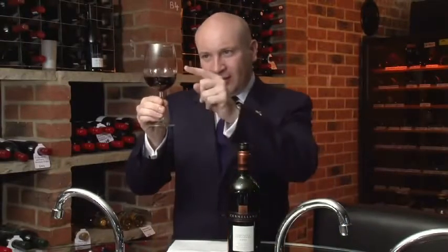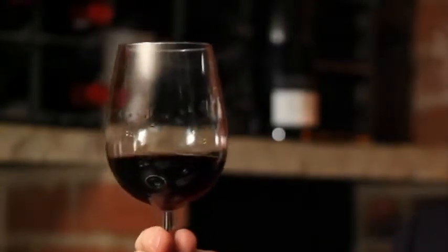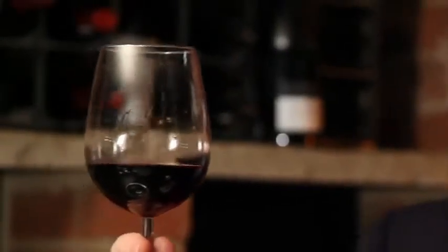Give this wine a nice swirl and then just hold it up to eye level and just wait. And what you'll start to see forming around the inside of the glass is what we call either tears or legs. So that is glycerol. And wine is made up mostly of water plus glycerol plus grape solids. And glycerol is really an indicator of either alcohol or sugar.